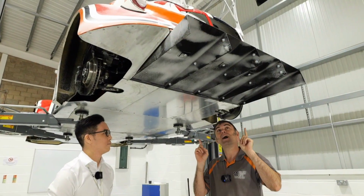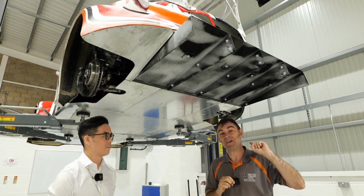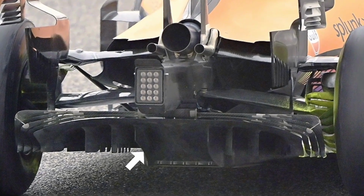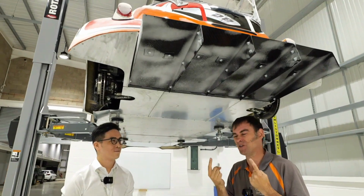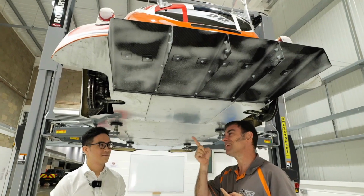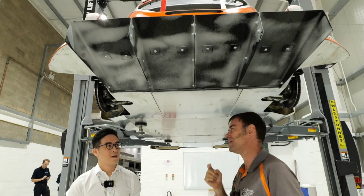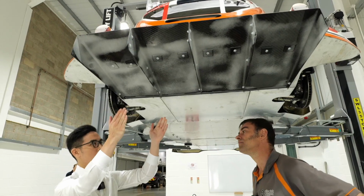Excellent. Now we've got the camera up in the air, I want to talk a little bit about this, because on most race cars you see out there, you'll have a diffuser, which is what this is. But what's not clear to a lot of people, including me really, is what does a diffuser do and how does it do it? So Henry, you're the expert, you're the aerodynamicist. How does this thing work? What's the benefit? So we've got the diffuser at the back of the car, which is this black section here.